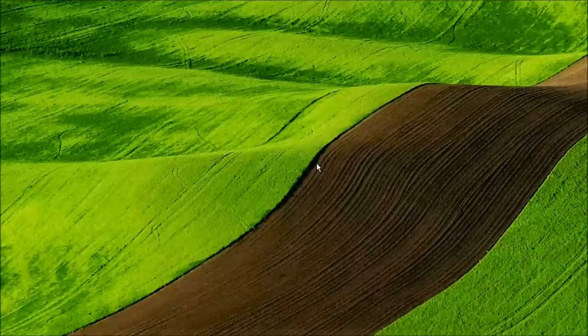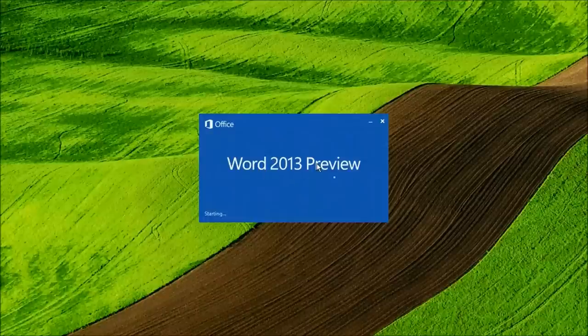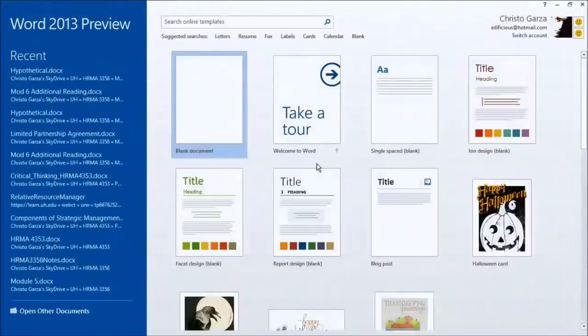Okay, so let's go ahead and open up Word. This is Microsoft Word 2013, the preview. It's really nice. I love it. If you get Windows RT, it comes already pre-installed on that system. It's included. You get it free of charge. So, not too bad.